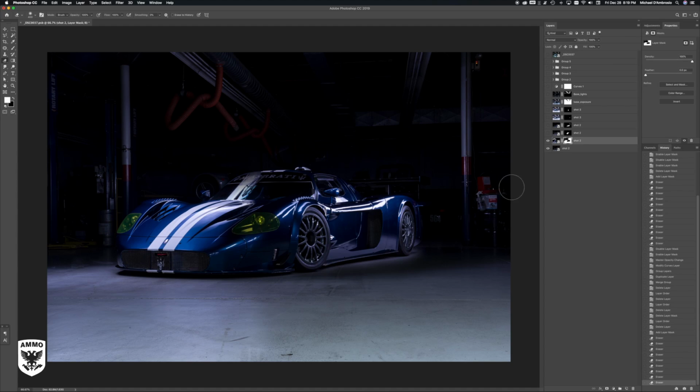And I've gone ahead and brought in the other shots here with masks, so you can see we're actually going to paint in the same car. So by masking different parts, we're highlighting different parts of the car.